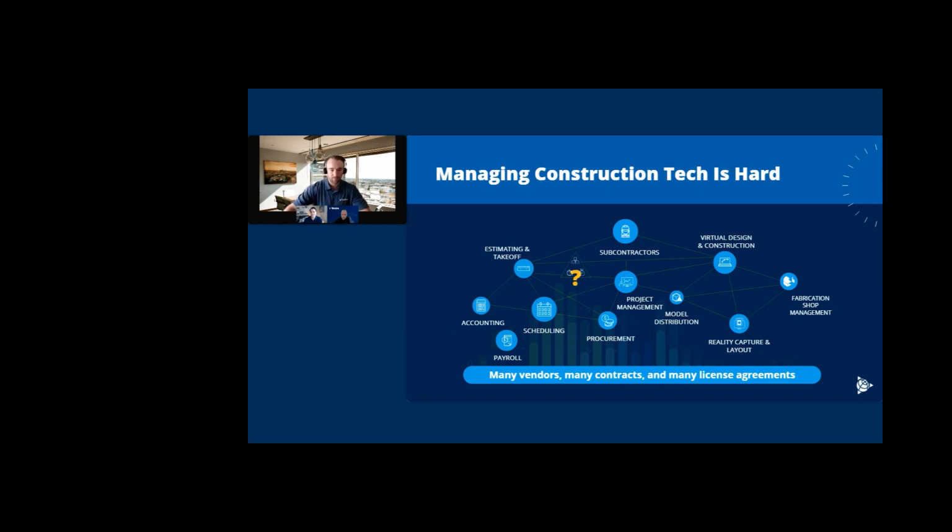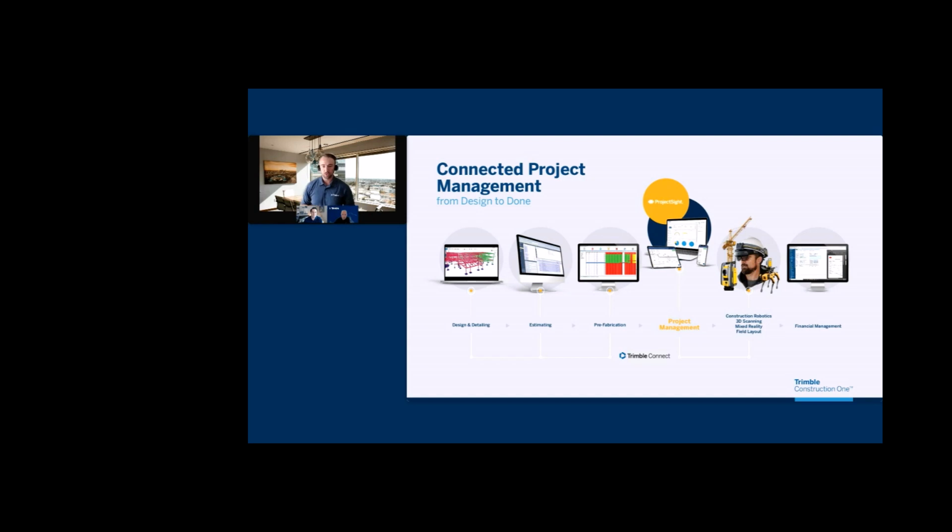And so that's where Trimble Construction One steps in. We've got solutions for pretty much everything that you can imagine as far as running a construction company, building buildings, doing construction work, from design and detailing with Tekla and Sysquake and SketchUp and everything like that. We've got estimating solutions, not only for GCs, but also for specialty subcontractors. We've got prefab options, project management options, which we'll talk about today, among others.